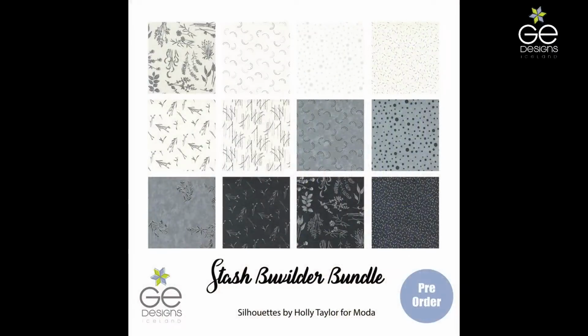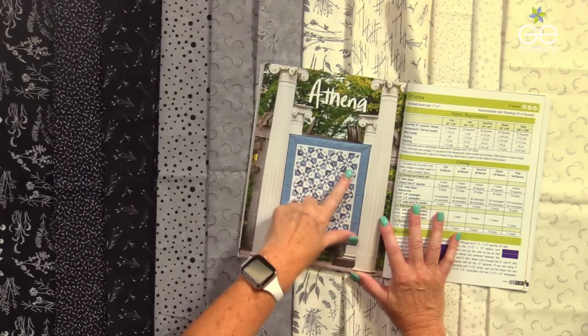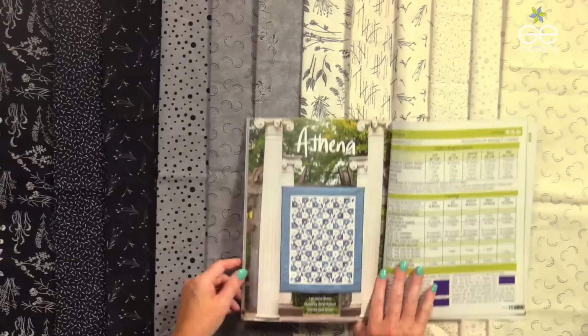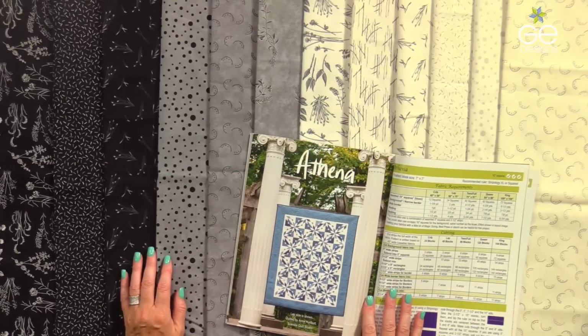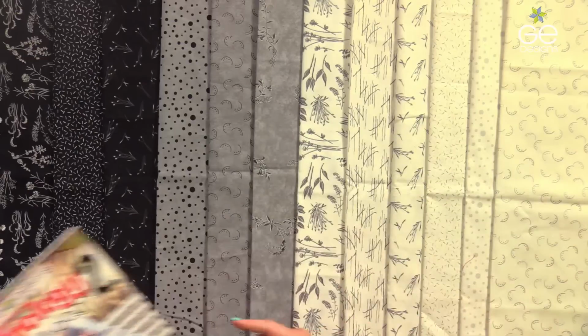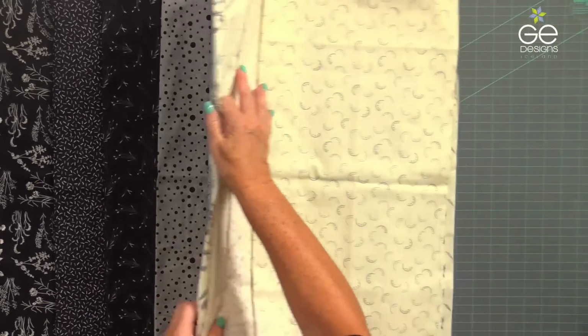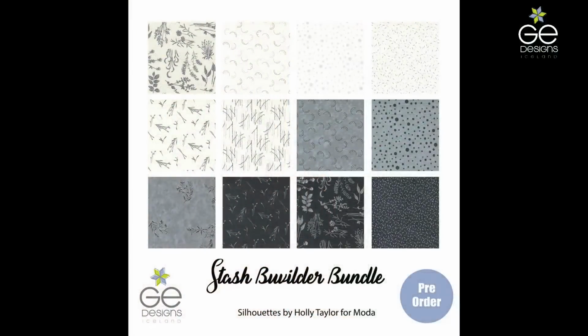So let's put up the pre-order, so see how it's different. And so I'm gonna find the Athena to show you. I made my original one in blues. We had it on the show, we had it behind me last week, but I'm thinking this will be gorgeous with the black and gray and then a scrappy background. What do you think? I think it'd be cool. So that's what I'm planning with this, and of course could make some other stuff with the rest of the bundle, which is a surprise.